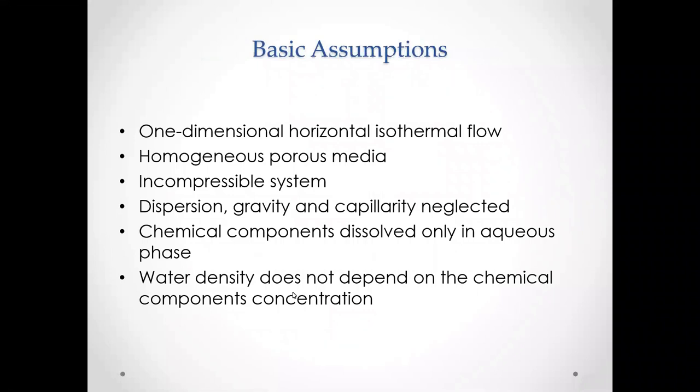So the basic assumption of the problem is one-dimensional. We consider isothermal flow. Porous media is homogeneous. The system is incompressible, rock and fluids. Dispersion, gravity, and capillarity are not considered. And this is an important point. The chemical components are dissolved only in the aqueous phase. And I believe that we can generalize with a partition function, and the chemical components can be in the oil phase. We solved that problem for continuous flooding. We did not work on slug injection.